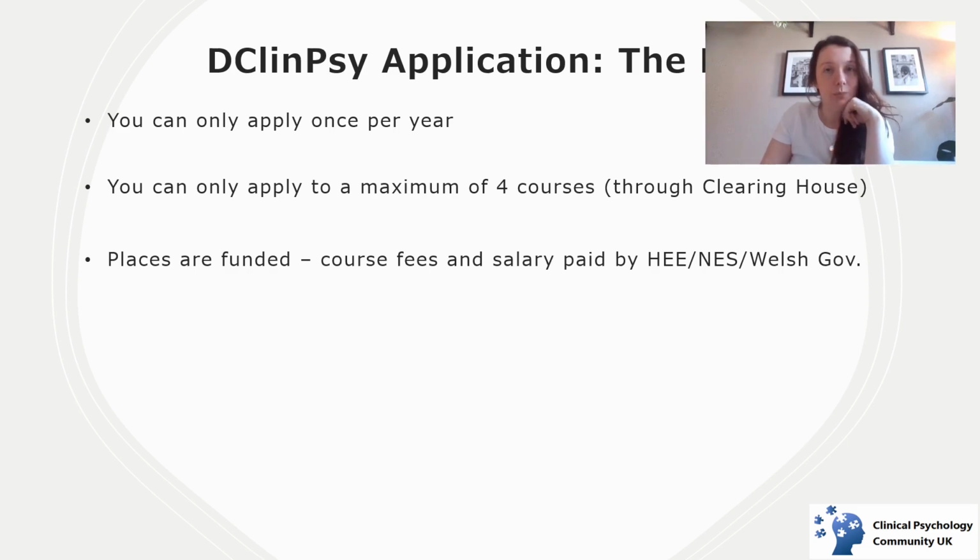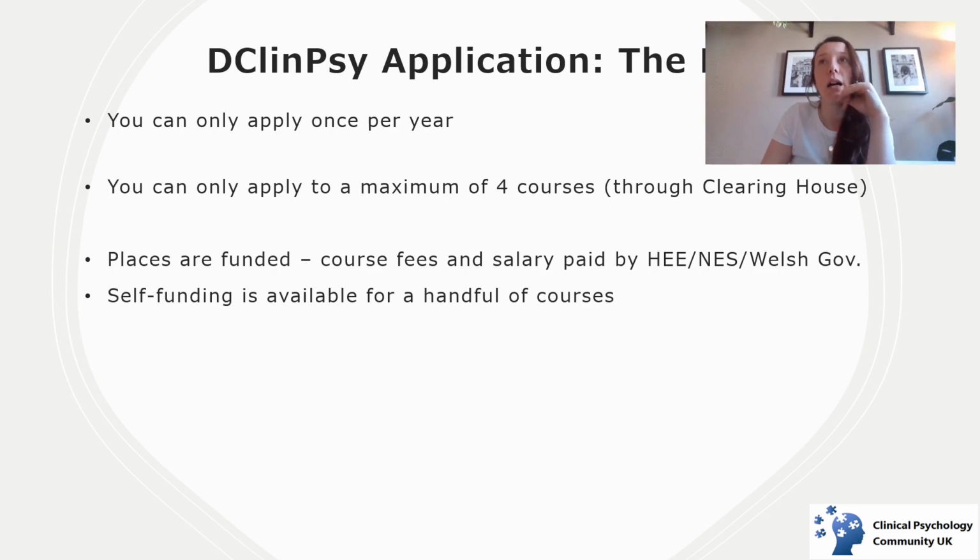Places are funded. So course fees and salary are paid by Health Education England, NHS Education for Scotland and the Welsh Government, depending on where you are in the country. Self-funding is available for a handful of courses. I think it's 8 courses last time I checked, although generally it's for international candidates, and there are lots of resources on Clearinghouse about applying as an international candidate. But to have your course place funded and receive a salary by the NHS, you need to have home fees status. Clearinghouse has information on all of this. I'm afraid as I applied as a UK national, I don't have a lot of information about applying that way, because a lot of this is based on my personal experience.